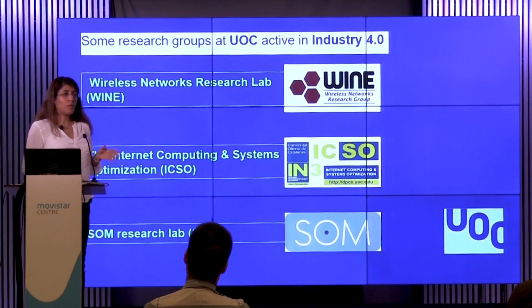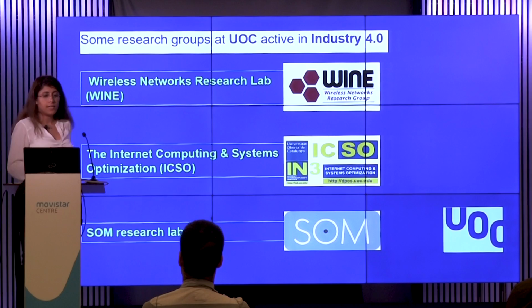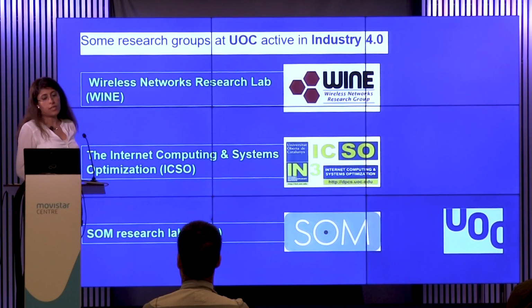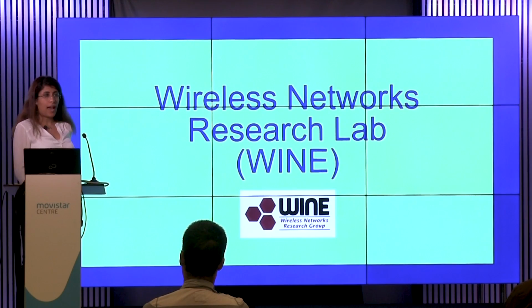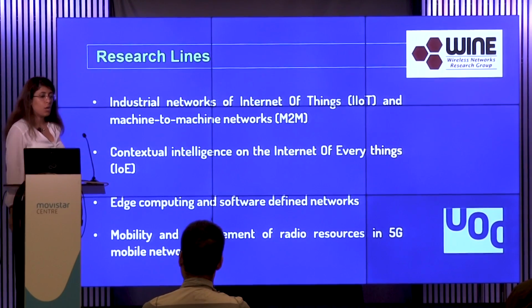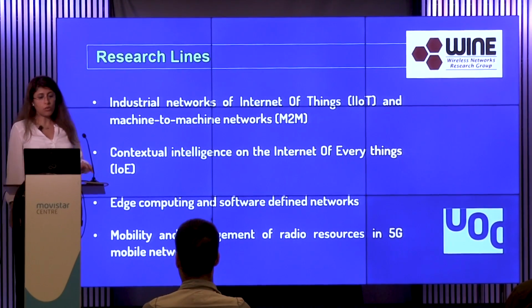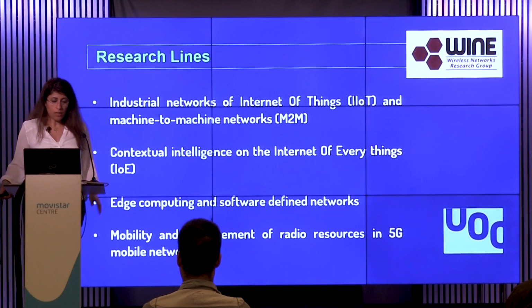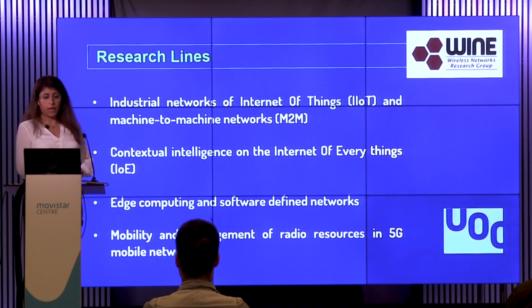At UOC, we have different research groups that are working related to Industry 4.0. Here, I'm only going to speak about 3 of them. The first one is the Wireless Network Research Lab, WINE, then the Internet Computing and System Optimization, ICSO, and another research group. The research lines of the Wireless Network Research Lab, WINE, are industrial networks of Internet of Things and machine-to-machine networks, contextual intelligence on the Internet of Everything, edge computing and software-defined networks, mobility and management of the radio resources in 5G mobile networks.